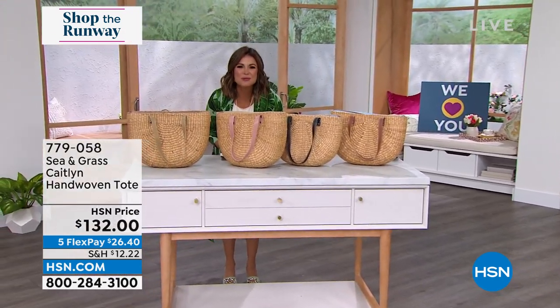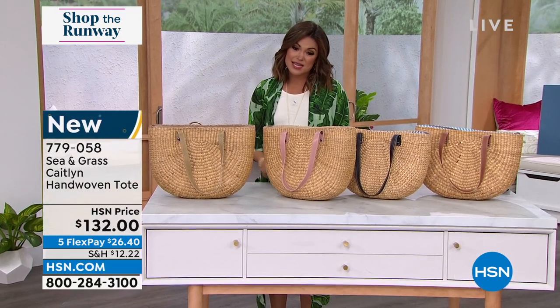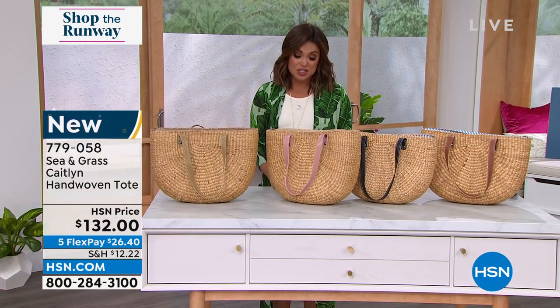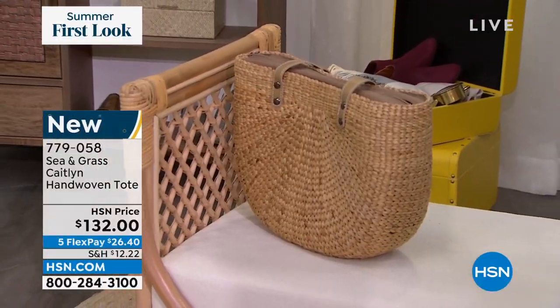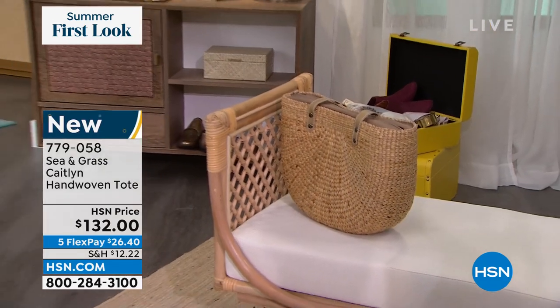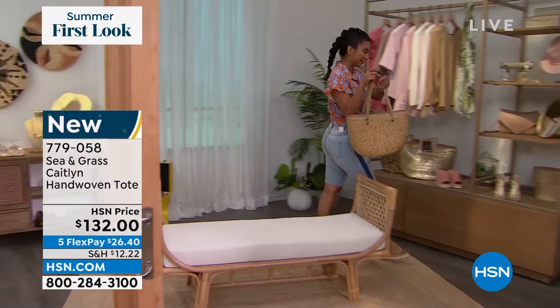Summertime, shop the runway, beautiful accessory. I am very, very excited about this. This is a brand new launch at HSN from a brand called Seagrass. If you want something that is equal parts helping a community, helping local artisans, and unique works of art, that is what this bag is.